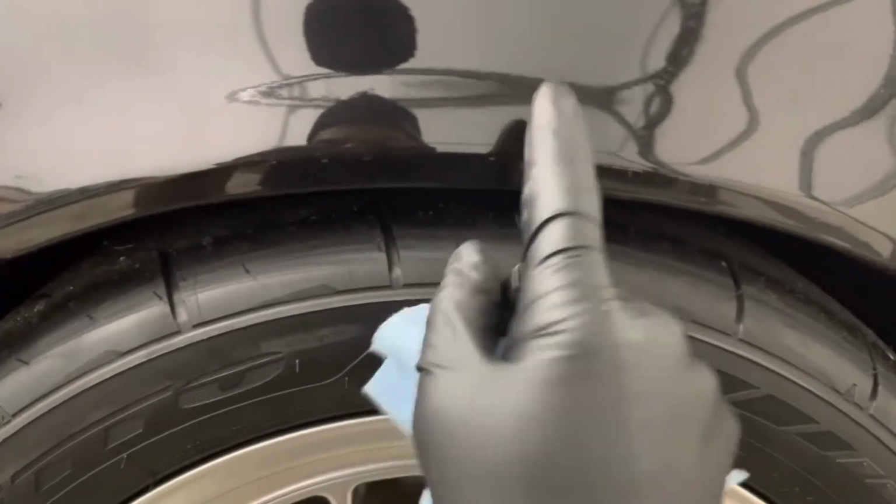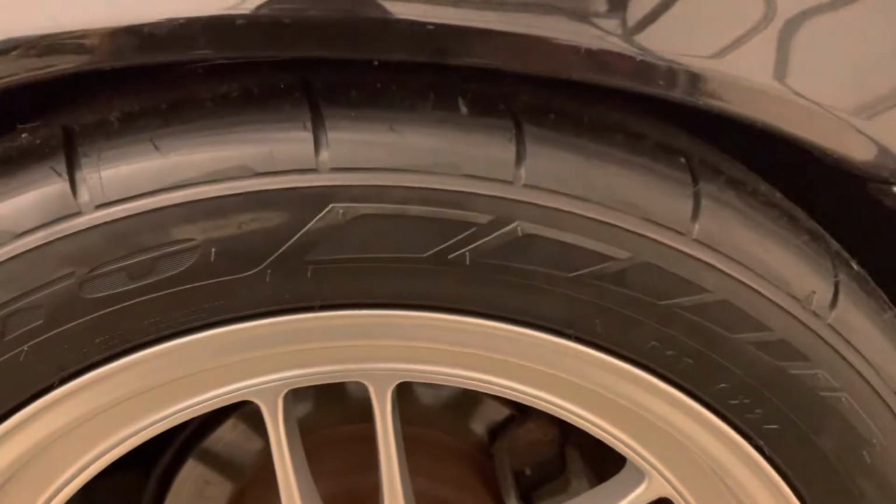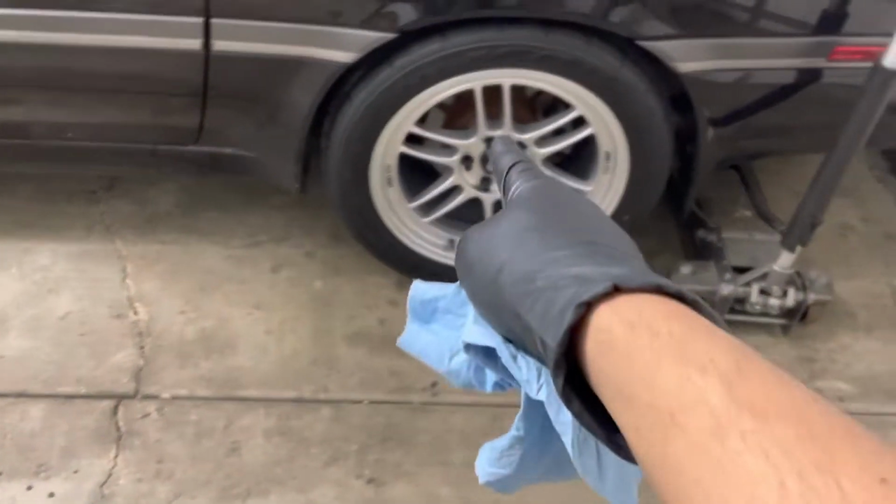I was told and recommended that I should get the fenders rolled. Probably gonna get them rolled because of this big lip over here. Just gotta figure out exactly who can professionally do it for me. Number two, I don't know if you noticed, I got center caps.